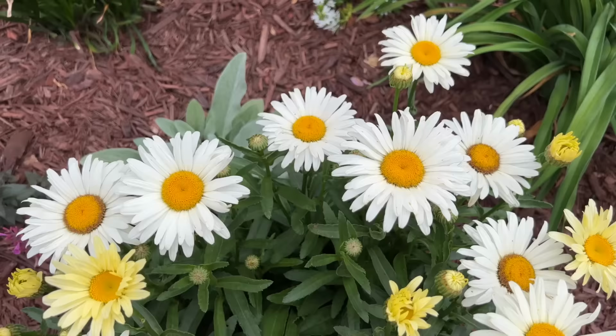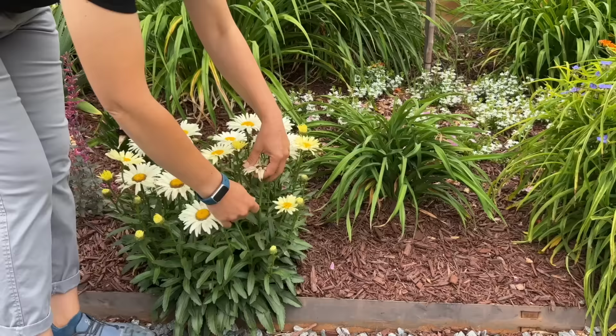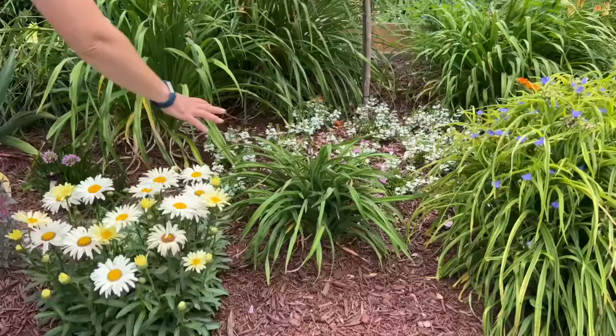This is a plant, though, that does do well if you can deadhead it. You can see we have a couple of older blooms right here. If you just come in once a week and prune it down to right here, that will help. It cleans up the plant, makes it look nicer, but it also encourages new growth. So with this perennial, it does do well to deadhead it.